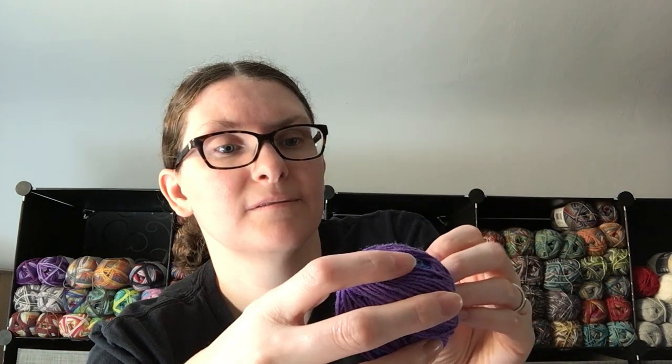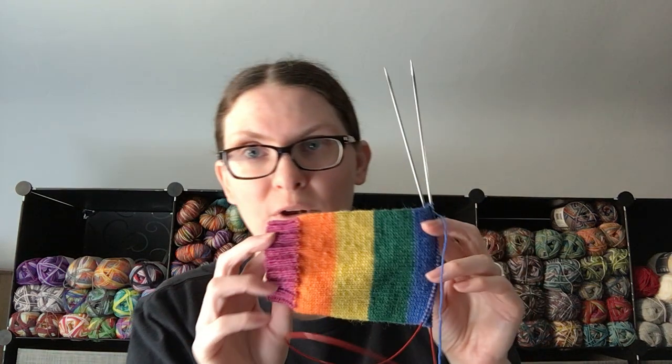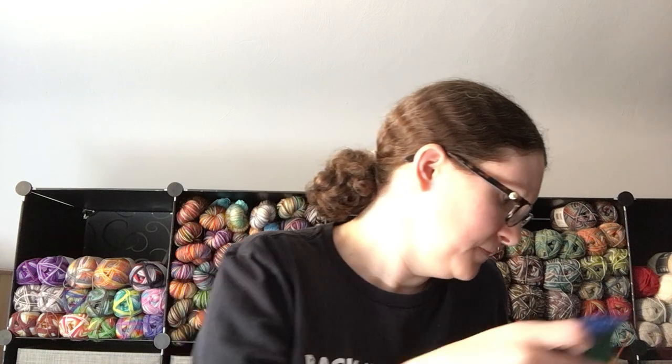I don't know yet. Thinking about it. So yeah, I had a whole color repeat before I got to the waste yarn that was in the center. So I'm pretty sure there's 3 repeats for each sock. And since I didn't use it for the heel, I have a little extra. So that is WIP number 1.